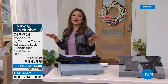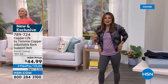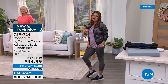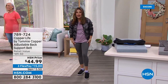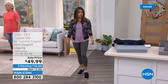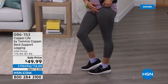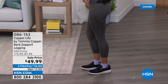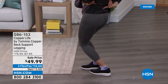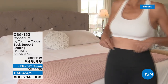Hey, we've got more coming up. I'm gonna step over here. Coming up in about 10 minutes, very excited about this. On sale, my favorite leggings from Copper Life. First of all, they're beautiful, high quality. We have a capri length, which I'm wearing, and we have a 7/8 length, which comes about right to the ankle. The big deal with these is on the waistband. There's actually a built-in back support. You guys see that? It's like having a built-in little back brace right on the back of your leggings.